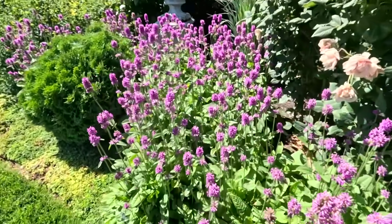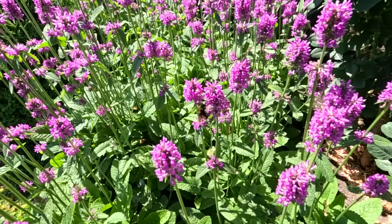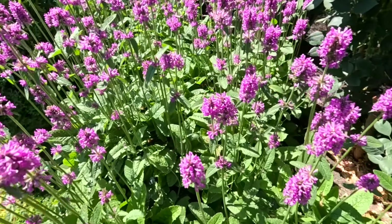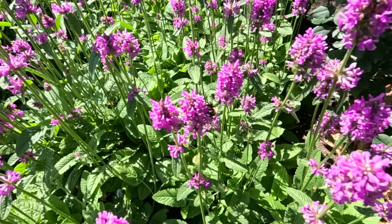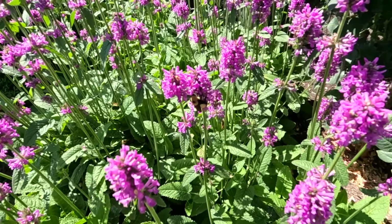Oh, yep, look at this. The Bethany is a bumblebee attractor, big time. I'll come into visibility here. There we go. Look at that big old bumble.